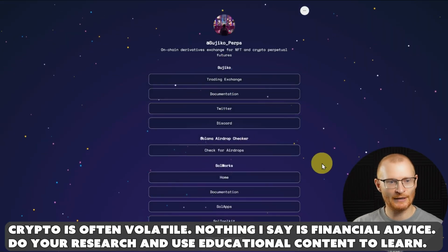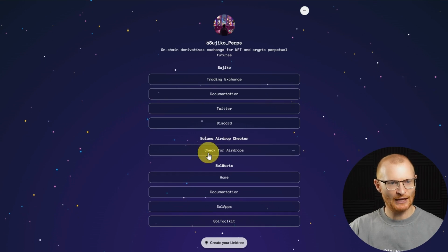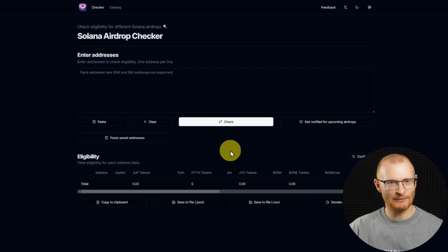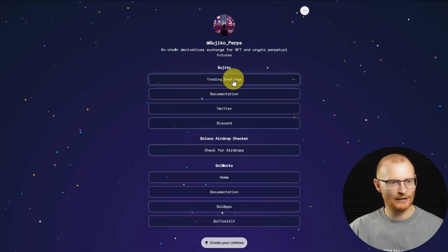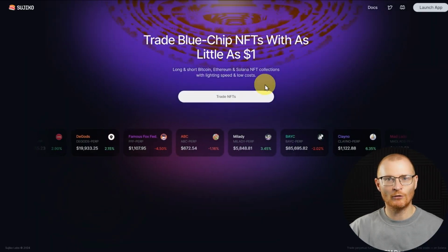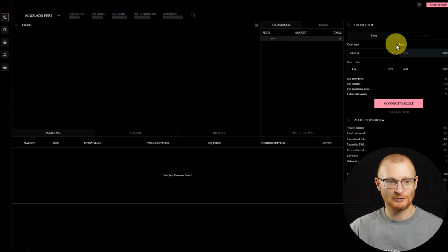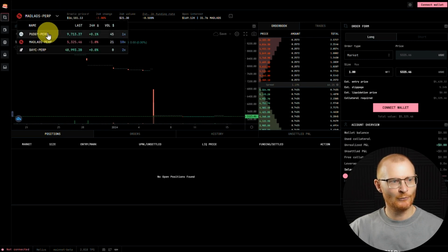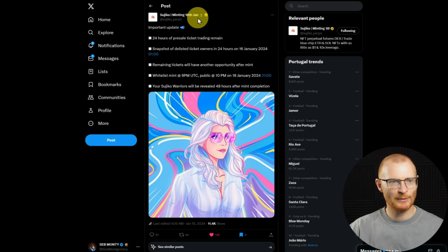This was created by Z, and I guess Z's team, and he's responsible for the Solana airdrop checker, which I featured many times. However, the trading exchange here doesn't have a whole lot of volume at present, but in my opinion, it definitely has product market fit. It just needs more pairs, and of course it needs maybe a lot more incentivized volume so the spread is higher. Nevertheless, you're just basically betting on the price going up or down.